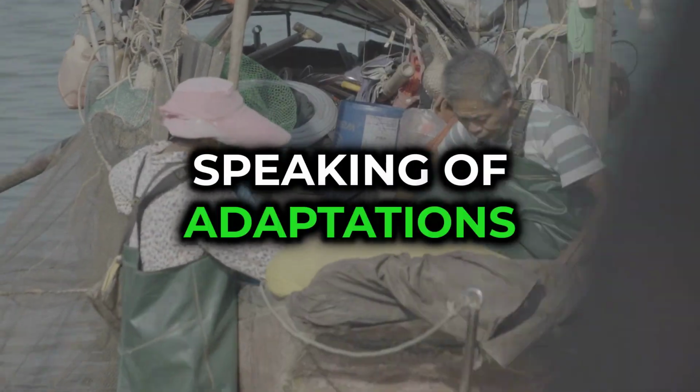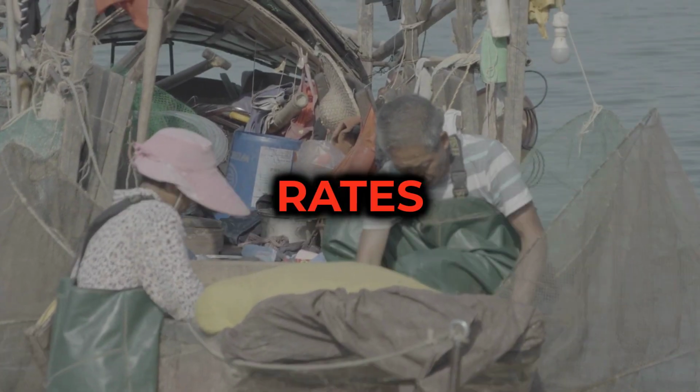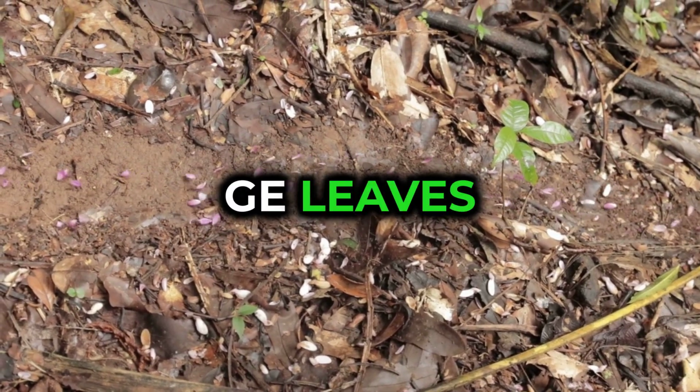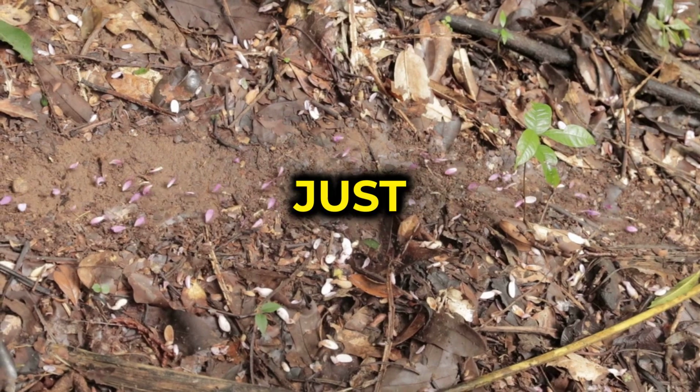Exactly. And speaking of adaptations, get this: leafcutter ants, those farming champs, have metabolic rates higher than some flying insects. No way. Those tiny guys carrying those huge leaves, they're burning energy like they have wings. Seriously, that just blows my mind.